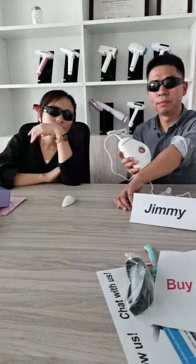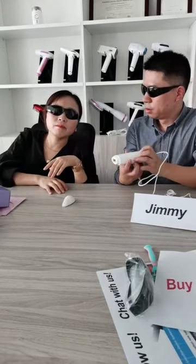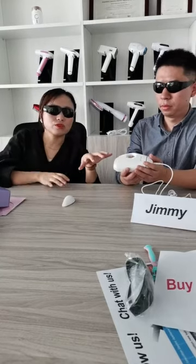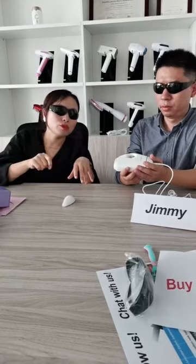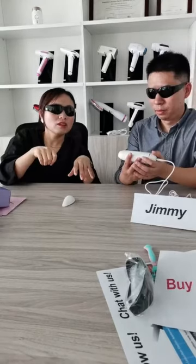It's the manual mode. For this kind of mode, we suggest you use it for your fingers, this small area, the skin around your legs. For this kind of small area, we suggest you use the manual mode, since you need to press one time at a time if you want to remove the hair. So it's not so comfortable.